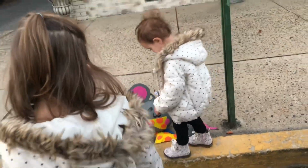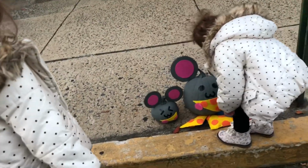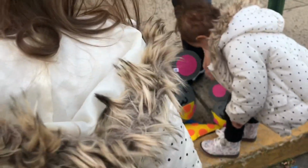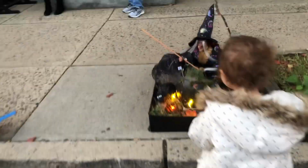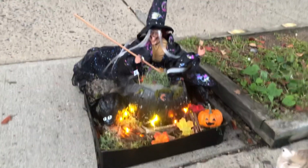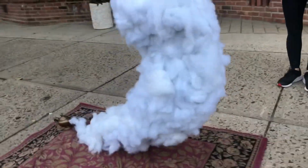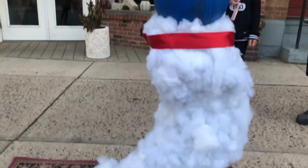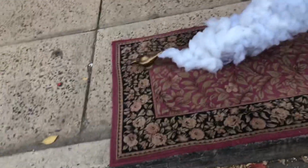I can't believe we've been missing this every year. Reed's about to break that one. She actually broke it? That's bad. That's a really solid one. Yeah, I think that's the best so far. Donuts? Yeah, but I know, there's two. Mommy, look, it's the lamb! I know.